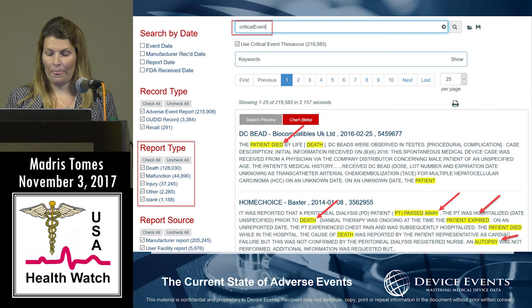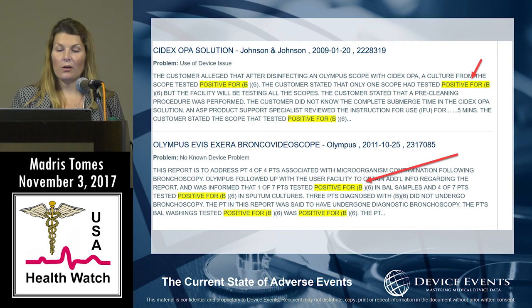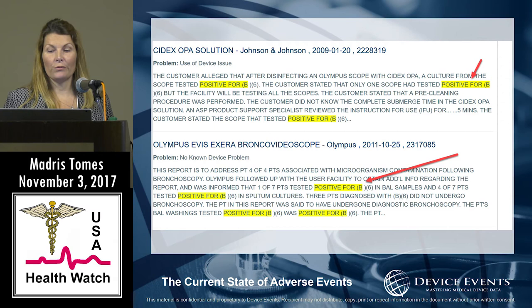There was something that kept popping up over and over when I was looking for superbugs with scopes. And I found that rather than knowing all the different terms like I know now, like staph and Klebsiella and CRE, what I really needed to do was type in positive 4, because all of the reports would then say which device had a contamination and what it was positive for.